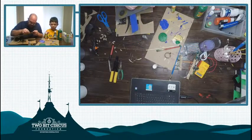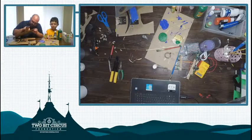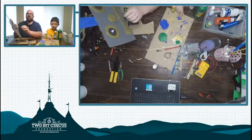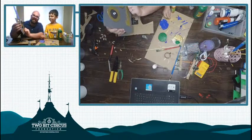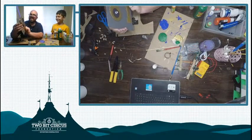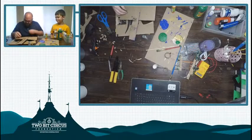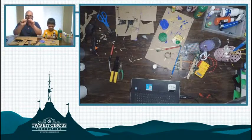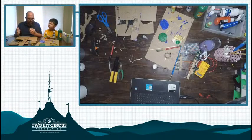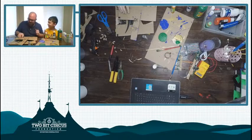All right. So we have one eye of our robot put in there. How does that look, dude? Good. That looks really cool, huh? All right. And so now I'm just going to fold the legs back away from each other like those little paper things. I don't know what they're called. Where you push them through, like the brass tabs, kind of.